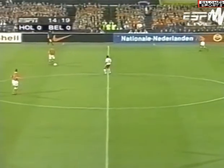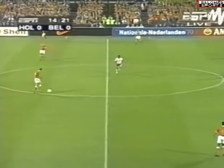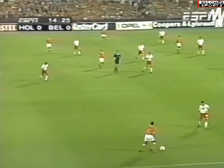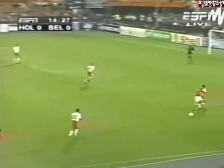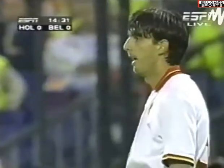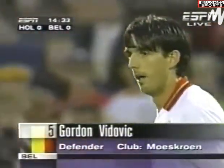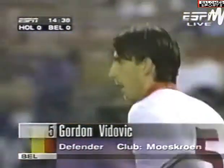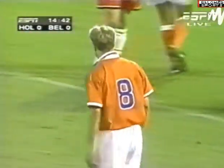Now Newman. It's Arthur Newman, in fact, who started his career as a striker. In the 1993-94 season, he was the leading goal scorer for PSV. And then got converted into a left back. That's where he's won all his international honours. Vidovic again penalised, this time for holding Bergkamp. Well, he's been the busiest man out there of the Belgium defenders.